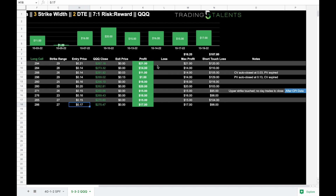Now what I'm actually getting is shown here in green when the exit actually occurred. That's what I'm expected to win on average, $16.20. I'm expected to lose about $107.80. Now, how I get that is on the short touch loss. So I use OptionStrat. I think I already showed you how I set that up in the last video. Basically, I plug in all of the strike values, so not only the strike price, but also the premium that I either paid for it or received from it.